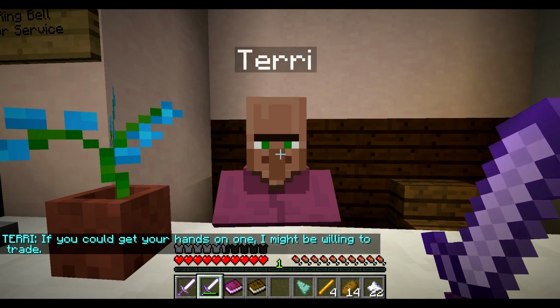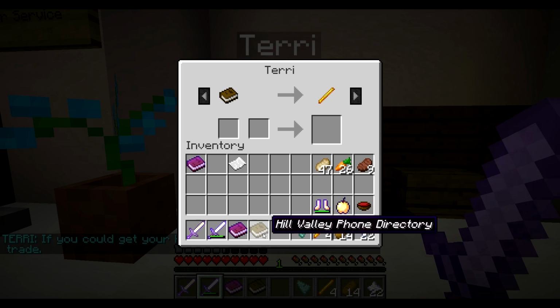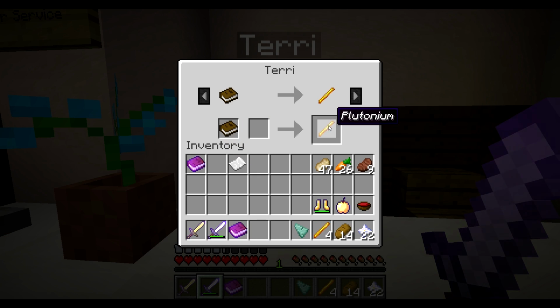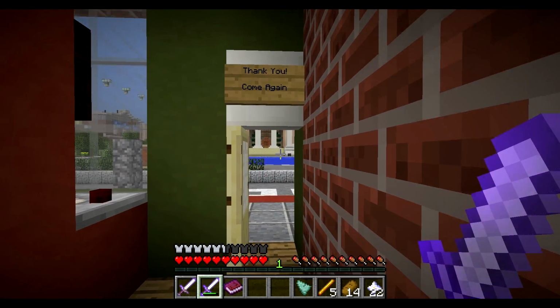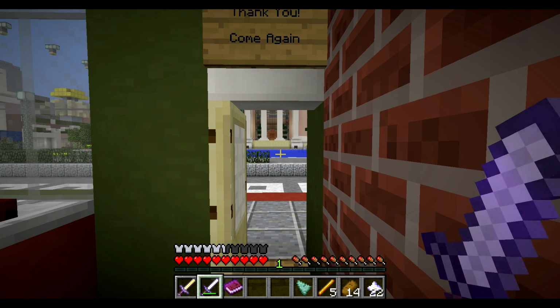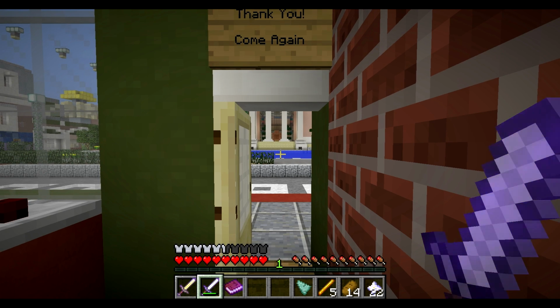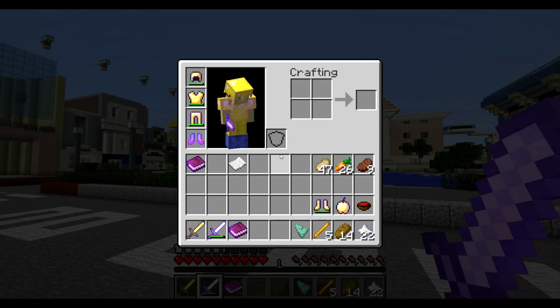Well, there's of course another reference to my beautiful wife, Terry, and I'm going to give her this book that I found earlier, the Valley Telephone Directory. And now we have our 5th one. What I'll do now is I will just go around and actually find a couple interesting things, and then we'll turn in our plutonium. What I'd like to do too is show you that time book.